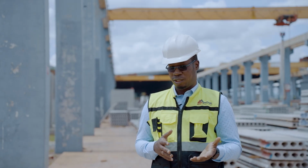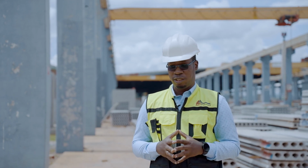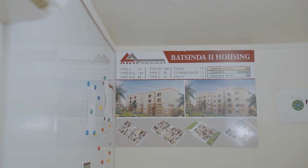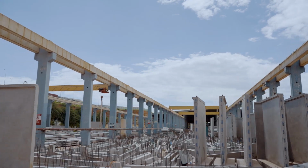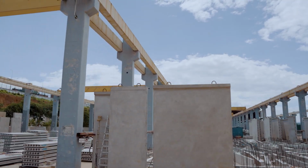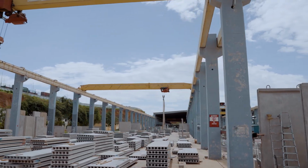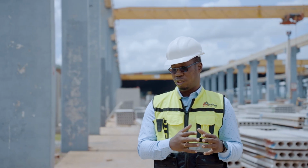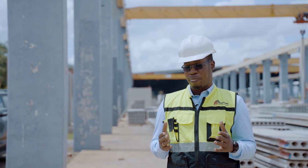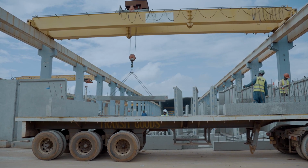Once the concrete is cast, we have the finishing team. They do the finishing. We have a material engineer that checks the strength of the concrete, that it has reached a certain strength for it to be demolded. Once we get that confirmation, the element is demolded and transported to the stockyard. Once in the stockyard, we allow it to cure for some time before it is transported to site.